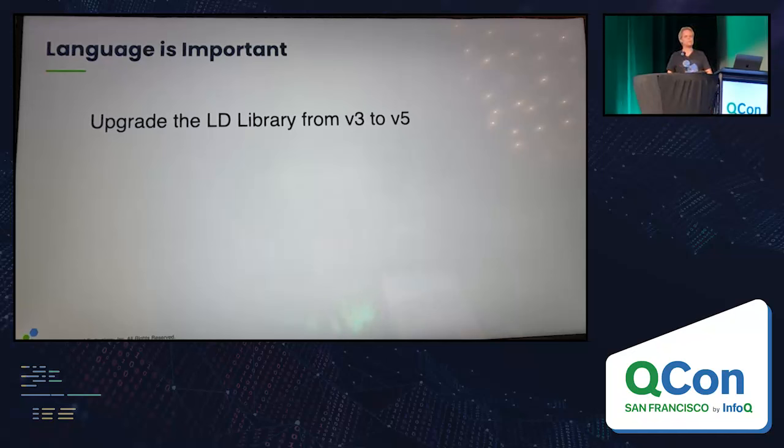We were running an old version of a LaunchDarkly library. LaunchDarkly does feature flagging, and it was fine. It worked, but there was one team that had some extra time, they upgraded it, they had a thing they wanted to try.